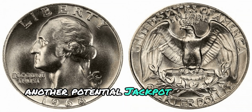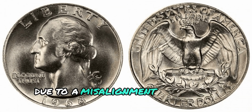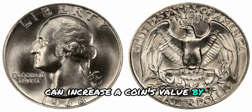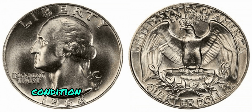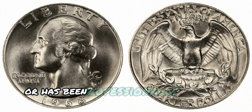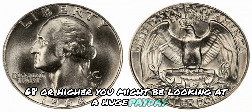Another potential jackpot would be a double die error, where the design appears doubled due to a misalignment during the minting process. These errors can increase a coin's value by hundreds of thousands, if not millions. Collectors also pay top dollar for coins in perfect condition. If your 1968 quarter is in mint state, or has been professionally graded as MS68 or higher, you might be looking at a huge payday.